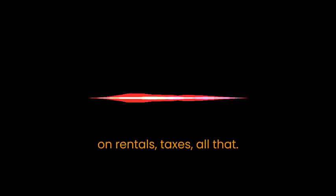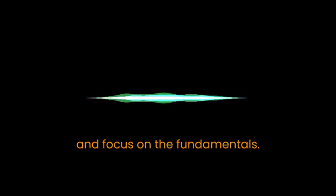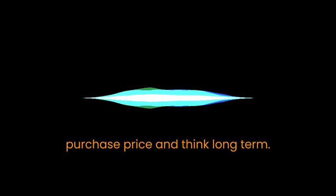Check local rules on rentals, taxes, all that. The advice boils down to be nimble, keep cash reserves, maybe diversify, and focus on the fundamentals. Sustainable cash flow, a reasonable purchase price, and think long term.